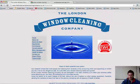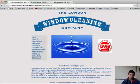Another way that this content could be improved is that it could be broken up by using paragraph headings, which, if you include the keywords within them, reinforces what the page and the content is about, but also makes the content a bit more scannable and more digestible.